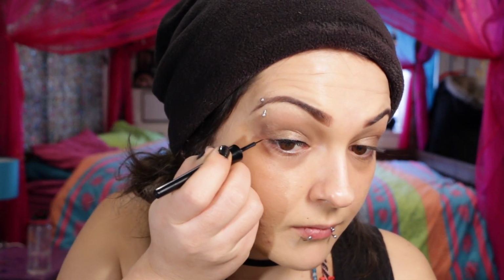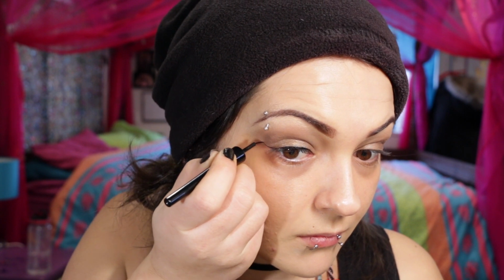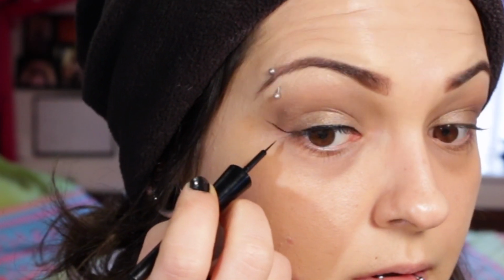Now, because I've got hooded eyes, instead of coming straight out of the lash line, which is what you would usually do, you could sort of follow that line there to the eyebrow. I'm going more of an angle outwards towards my temples, because otherwise, while I'm looking at you, it'll look very strange, because you'll see a dip where the hood is. So by doing it this way, it should work out better. You can see where the lid closes.